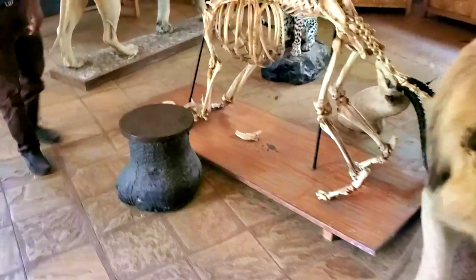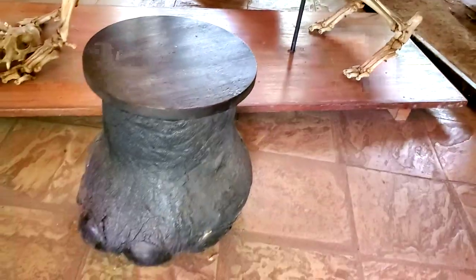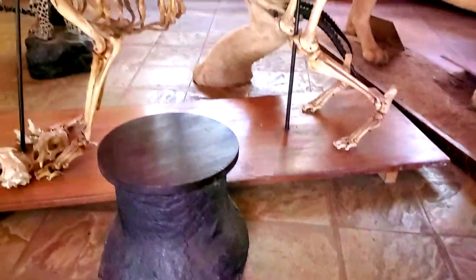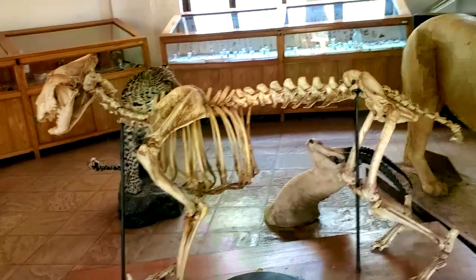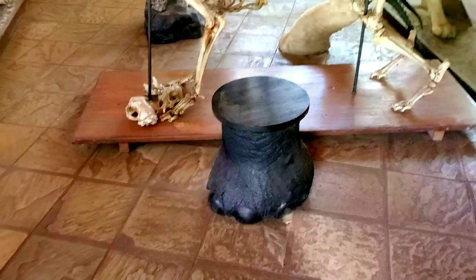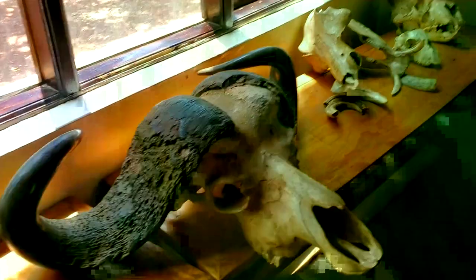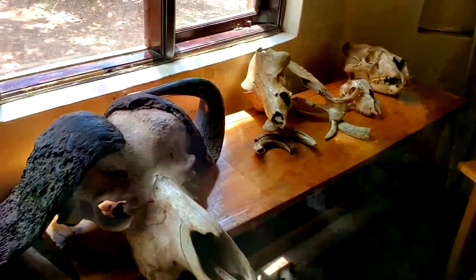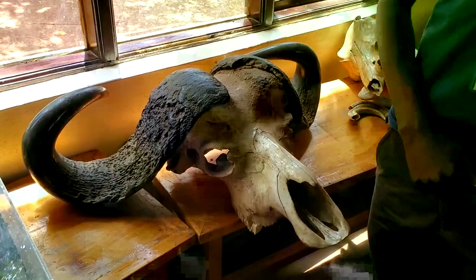This, guys, is the elephant foot. Look, it's like a stool. That's huge. You said this is the skull of a lion? Goodness, it is so massive. Giant, massive. If that thing steps on you, you're dead. Buffalo. This is the female one. It has no shell.